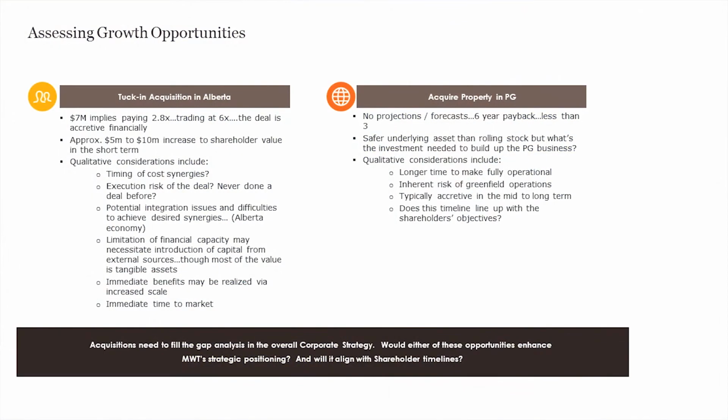So that's the valuation, and why I started with the valuation is because that allows me to get a base case to assess the acquisition opportunity. So for MWT, they had 2 opportunities in front of them, right? One is to do a tuck-in acquisition in Alberta, and the other one is to acquire a property in Prince George and launch a new facility over there. So now that we know it's about 5 to 7 times EBITDA, that's their base case, let's call it 6 times. Now we look at, okay, how do you think about the tuck-in acquisition in Alberta?